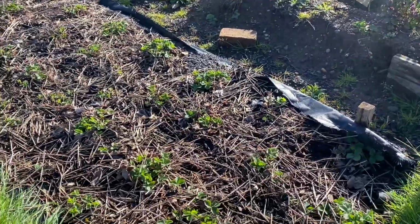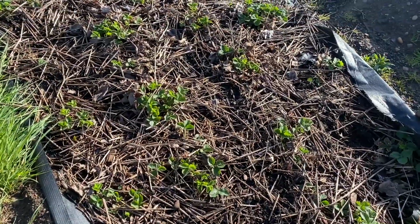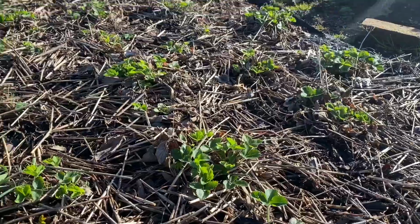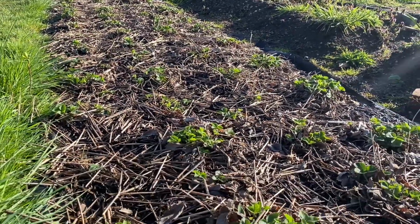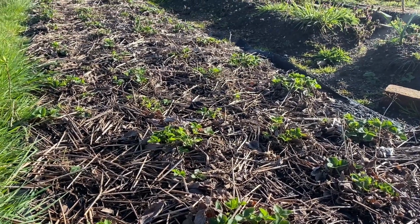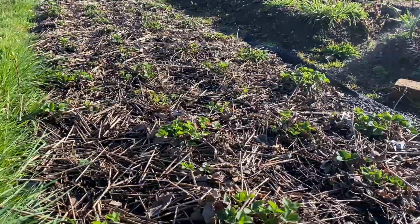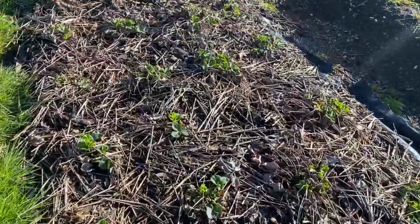There is an insane amount of strawberries in this bed, and they're all coming up now. At the end of last year I mulched them with some straw and it appears to be quite wet, so this weekend I'll come in, clear all this straw and give these strawberries some nice fresh straw that's dry, and that will help them carry on and really keep them warm.